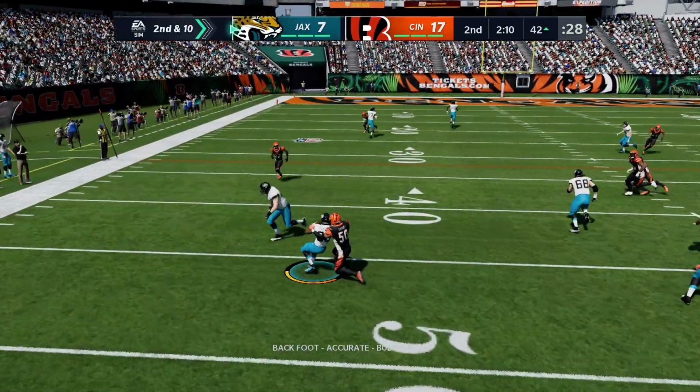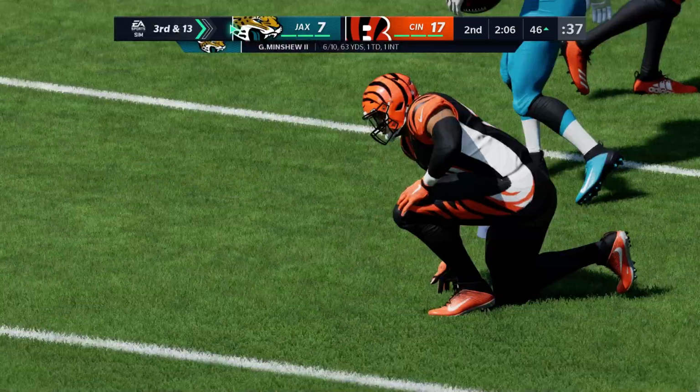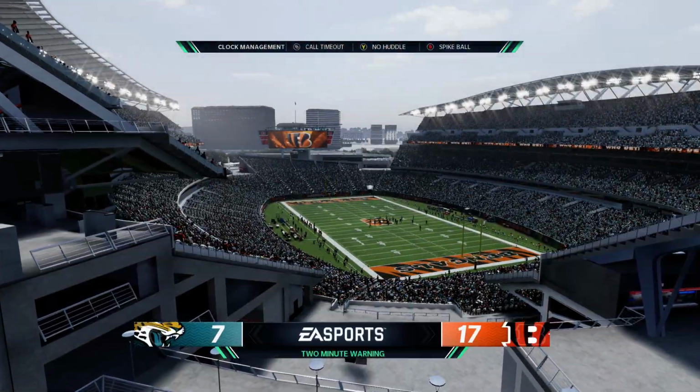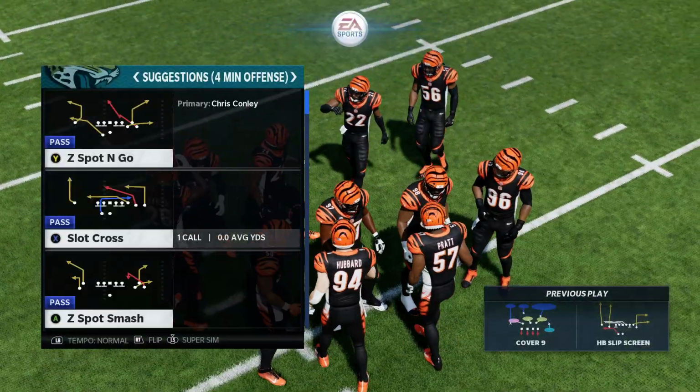Looking to throw it. Minshew. Now they set up the screen. That's complete. And this one goes nowhere. Losing yardage on the play back at the 46. 46-yard line. 2 minutes remaining in this first half of football.